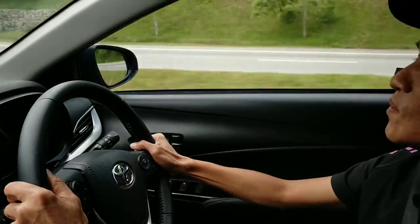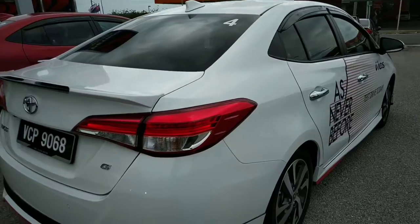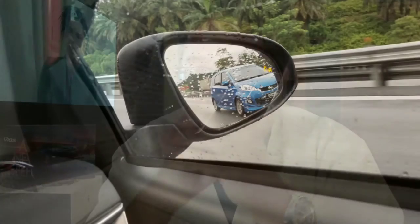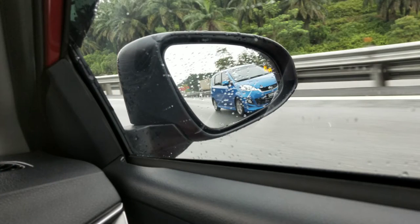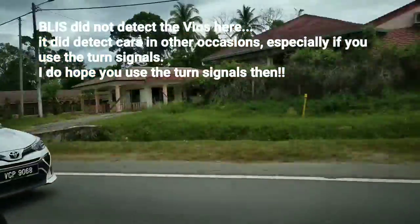There'll be a warning, and then it will light up the same sensor used by the blind spot monitors. It will light up on both side mirrors, so you will know that there's a car or a person or whatever coming behind you while you are coming out from the rear. So it does work. The blind spot monitoring system, I think it's a bit not sensitive.